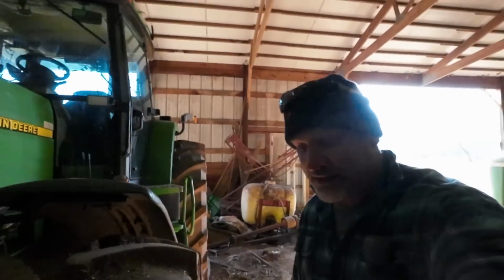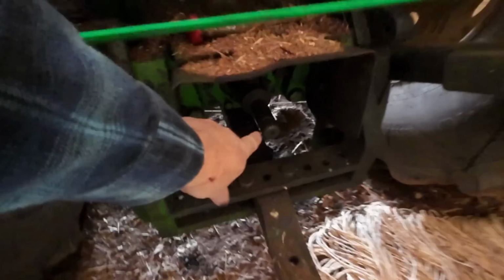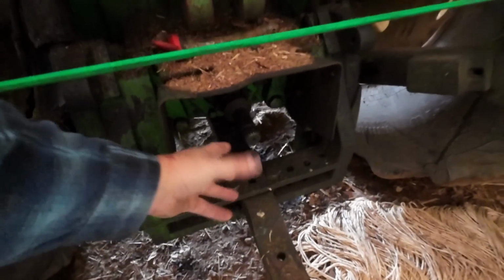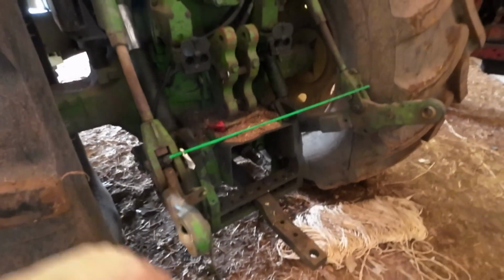You used to be able to get them without it, but I'm going to show you what the device is. Let me go buy the 7810 and the too small to run anything 4960. The device is this right here. It's called a power takeoff shaft. Now, a power takeoff shaft, this one runs at 1,000 RPM, and that's revolutions per minute.